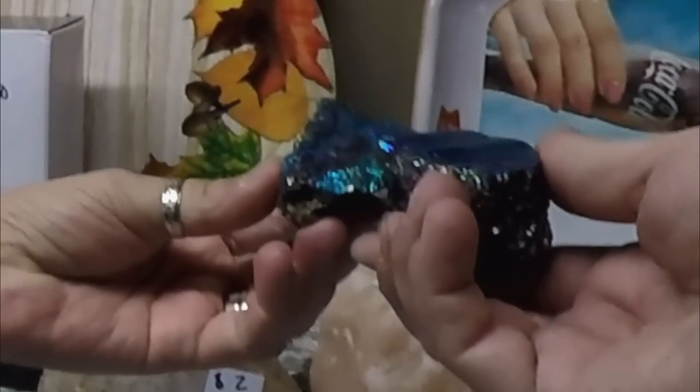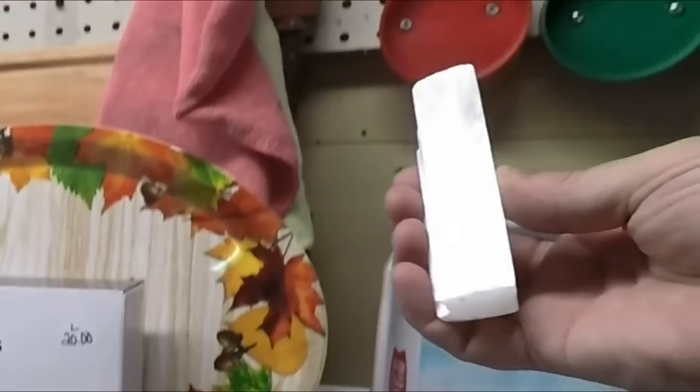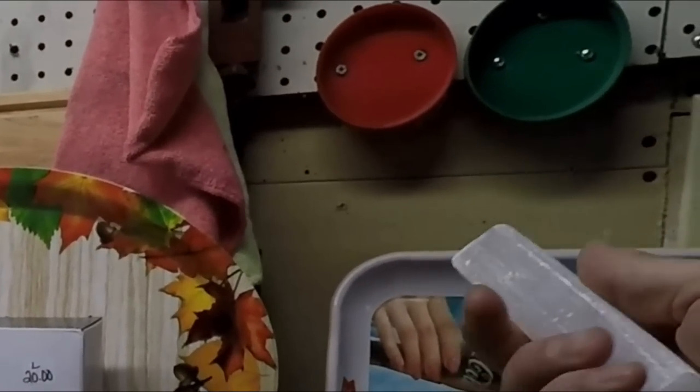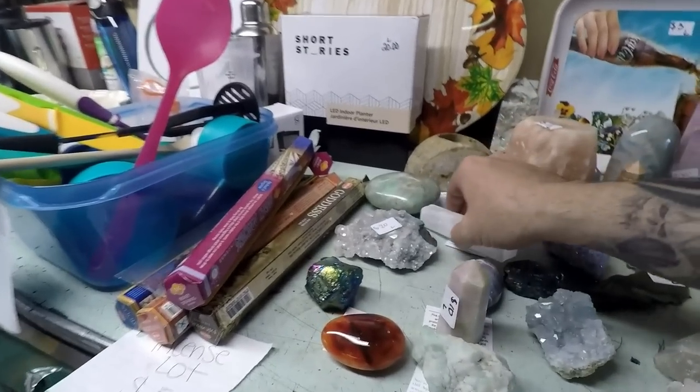It's so pretty. It's actually peacock ore. Peacock ore. Okay. And look at that one. It's so pretty. And this. Look at that, how it's striated. That's so cool. You get that out of Mexico? Selenite. Selenite, yeah. Oh, I didn't even see that.